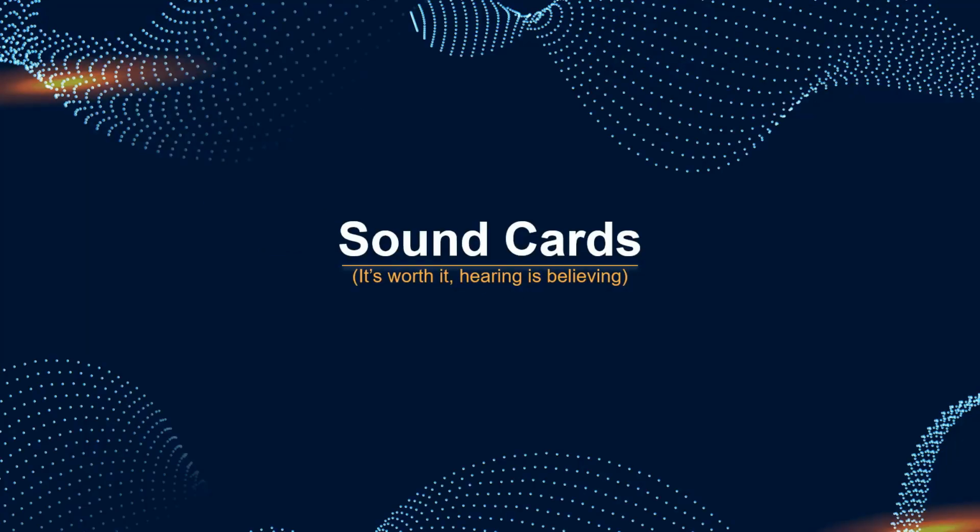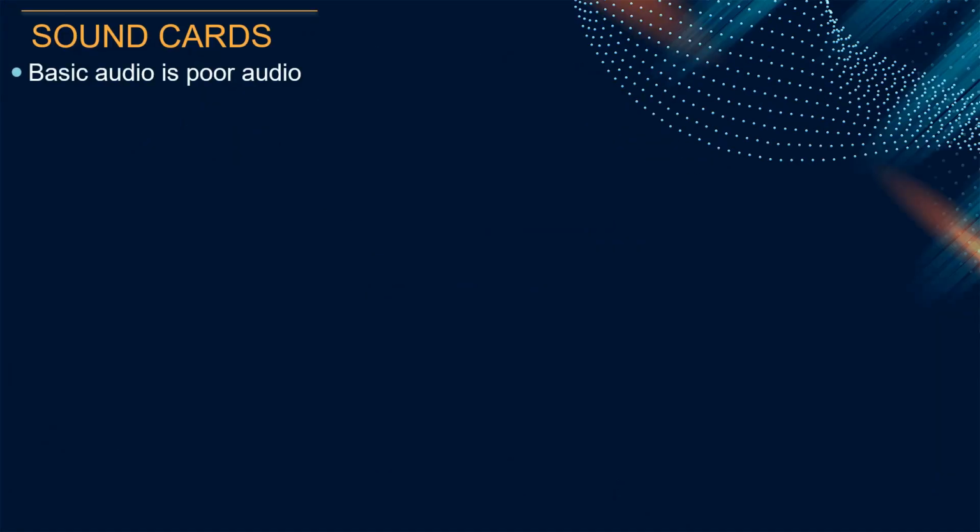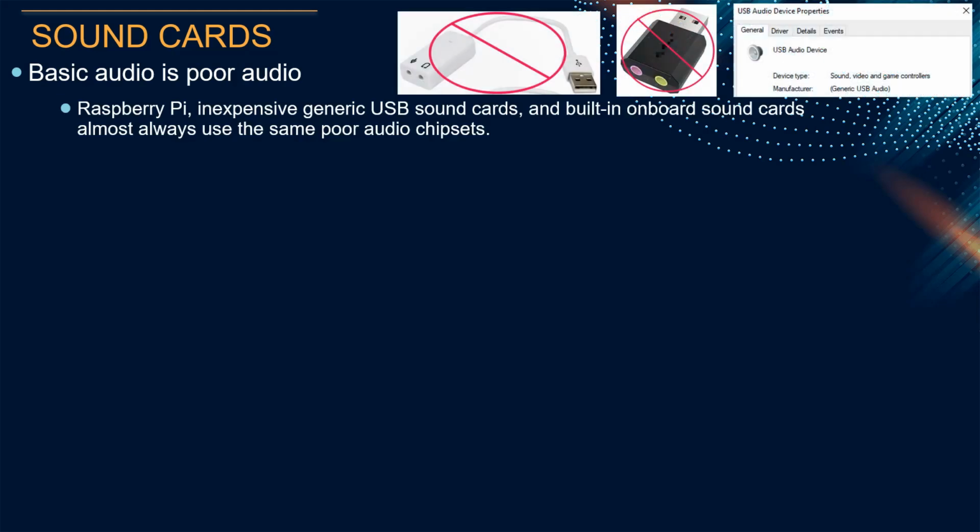So sound cards. Basic audio is poor audio. The Raspberry Pi, inexpensive generic USB sound cards, and the built-in onboard sound cards on computers, laptops, whatever, will almost always use the same poor audio chipsets.